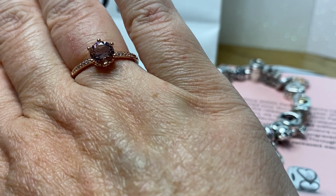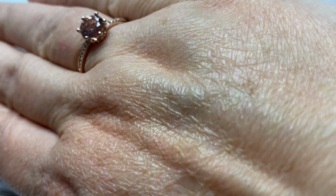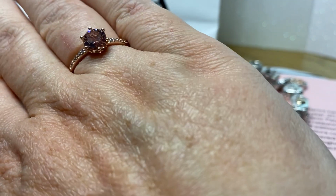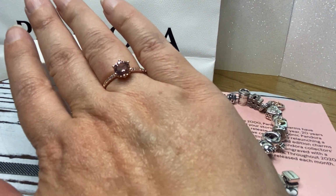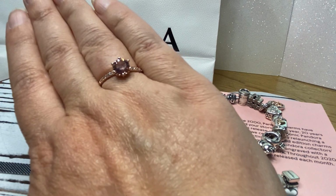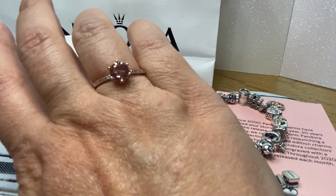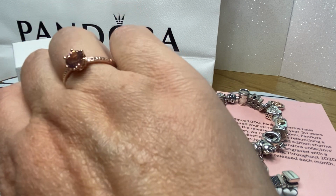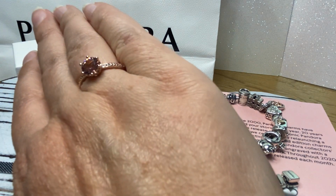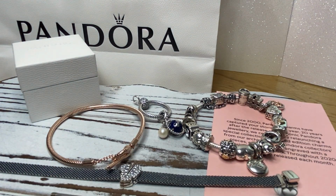This one, though, the second I saw it in store, had my heart. Look at that, guys. It is just gorgeous. And I am sorry because I am blanking on the name, but I know that there is a similar one that was done in silver with that dark blue, almost sapphire colored cubic zirconia. I just love the way Pandora Rose looks on my skin tone. So that is the ring that I purchased for myself. So that was a treat.